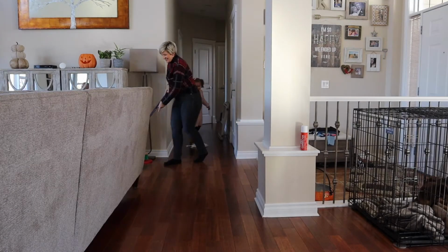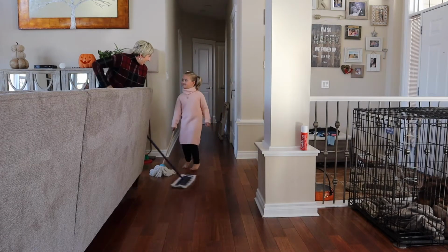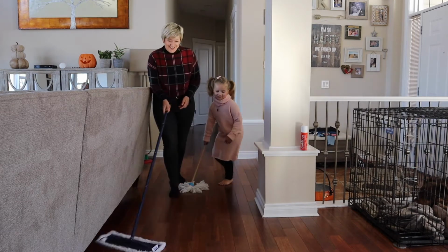It is well loved. She plays with it. She loves it. And now I'm actually starting to give her an actual Swiffer or an actual cloth and water, and then she likes to wipe things off. But yeah, if you want to get your little ones involved with helping you a little bit more, this Melissa and Doug cleaning system is awesome.